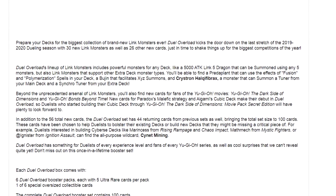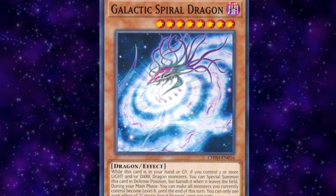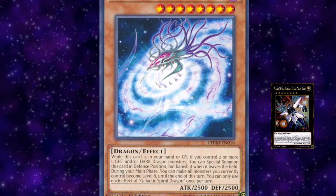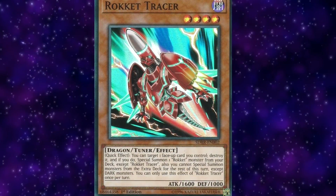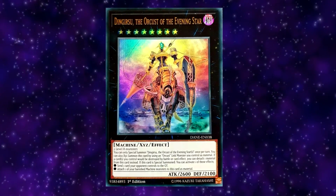And a great card that you might have noticed me pull in the last 2 episodes is Galactic Spiral Dragon. This guy's pretty much a free summon and can make all your monsters level 8, which is perfect for an Exceed play. However, the reason I don't play it is because our current combos usually still rely on resolving Tracer, which locks us to dark monsters from the extra deck. With no good dark rank 8s, I've seen no reason to fit him in. However, if we can pull a Dingirsu, that might change. So enough of the talking already, let's go crack open some cardboard.